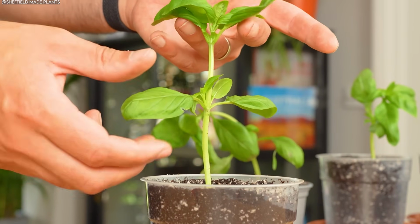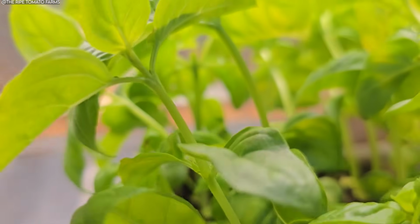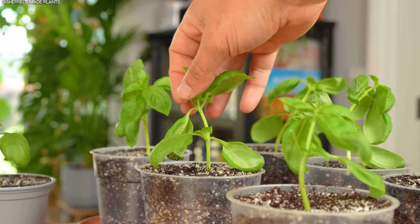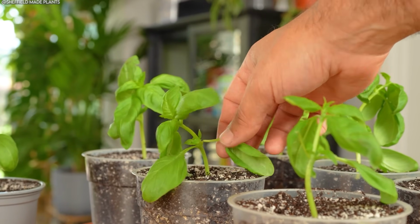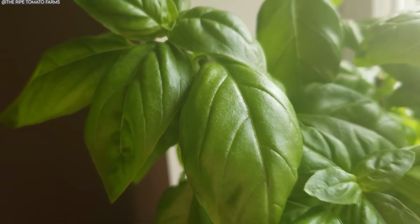Basil is a heat lover. While lettuce faints in July, basil throws a party. And you do not need seeds. Buy one of those $3 plastic clamshells of fresh basil from the produce aisle, or use a bunch you already have. Pick out a nice stem 5 or 6 inches long.